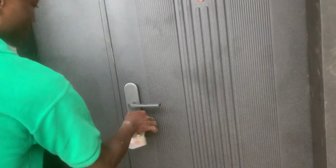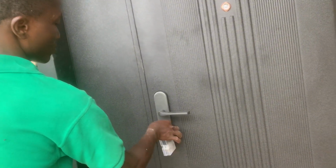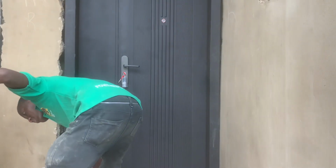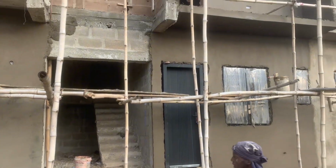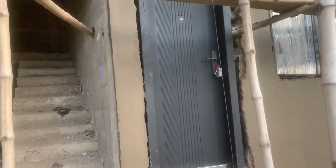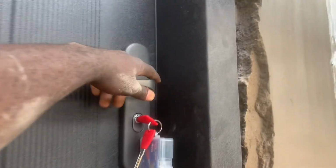So we have the total number of doors here to be 14: 8 numbers of 3 feet, which is 900 by 1.2, and we have 900 by 2.1, then we have 1.2 by 2.1 at 6 numbers of the door. So we were able to achieve our installation on this particular day. Since the bricklayers are still working, we need to make storage for the other doors, and the project continues.